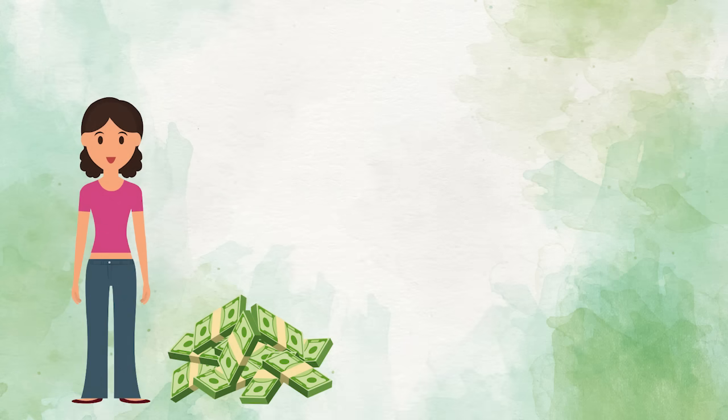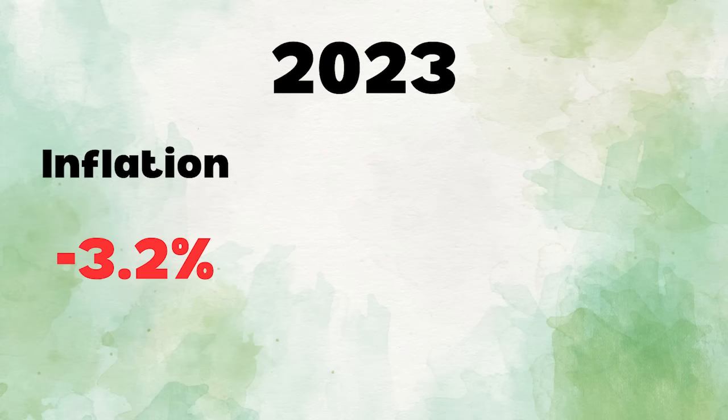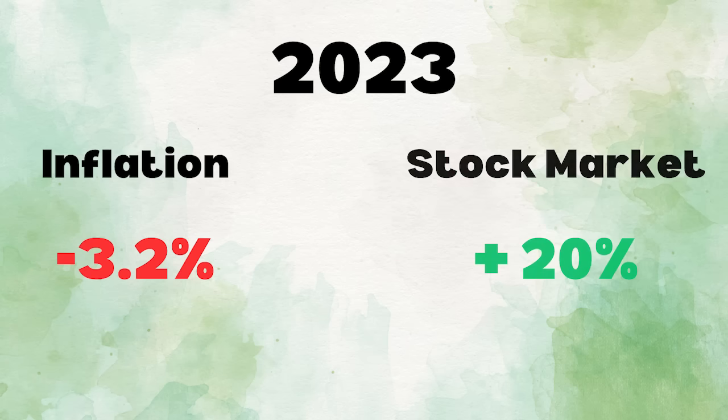Inflation definitely hurts us financially, but the problem is that people don't take steps to combat inflation. They just park all their money in a savings account, and it loses its value every single year. And your money would decrease in value because of inflation. However, you can easily combat this just by simply investing in a low-cost index fund, because in 2023, inflation was at 3.2%. But in 2023, the stock market has gained over 20%. You would have easily beat inflation drastically just by investing in a low-cost index fund. However, so many people choose not to invest, and that inaction silently increases their cost of living.